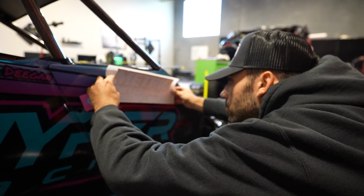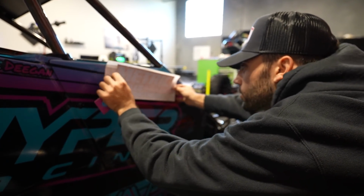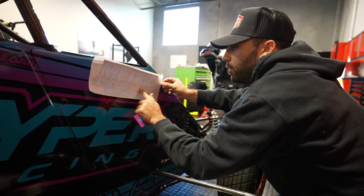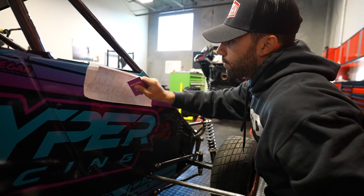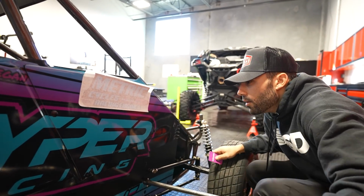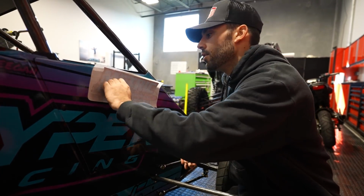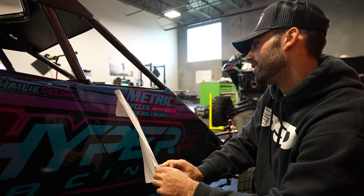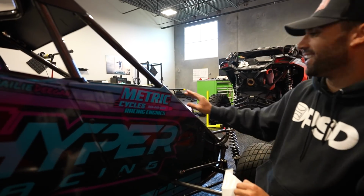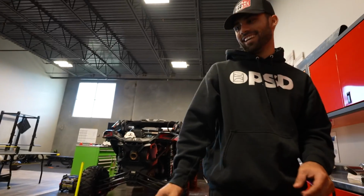In addition to our headers that we got to put on today, another thing we got to get on here is our Metric Cycles logo. These guys built one hell of a motor. This thing makes a ton of power on the dyno. Without them, we wouldn't even have these headers to put on. So, got to get them on. It got messed up when we were printing them, but we got them on now. Oh, that's sick. That actually looks so clean. That looks good. I like how the color's a little more vibrant. That looks sick.